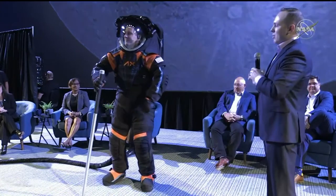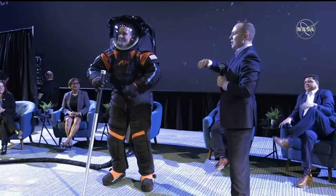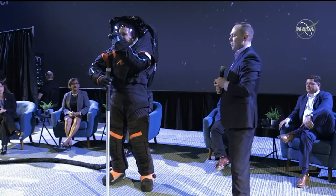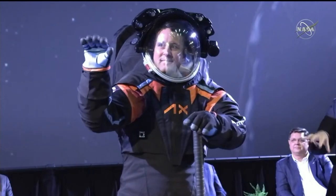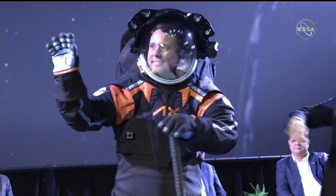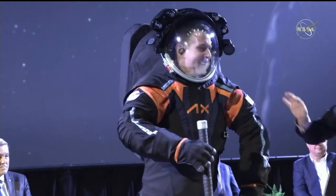But so I'm gonna talk through the suit design just very briefly. And as I do that, Jim's gonna perform some different actions, mobility, to demonstrate the mobility of the suit. Before we get into that, though, I want to talk about this cover layer. So the cover layer that you see, the black, the orange, the blue, personally, I think this looks amazing.